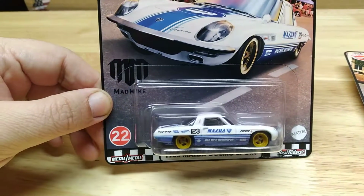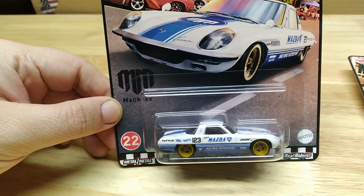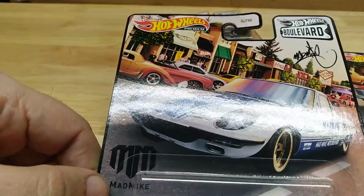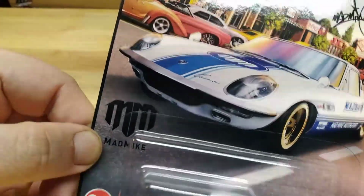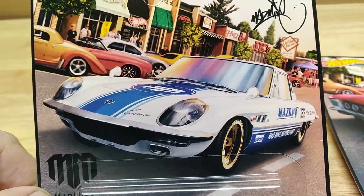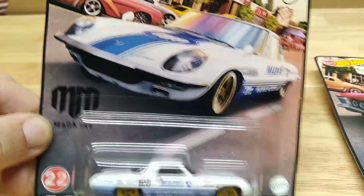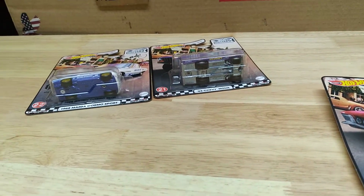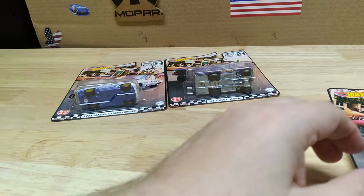What's even cooler about these is that sometimes you can see the other cars in the packaging. I don't know if they're doing it with this packaging, but maybe not in this one. I know in previous packages you could see several cars from the set in the background.